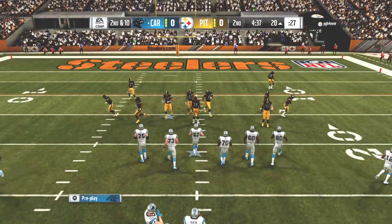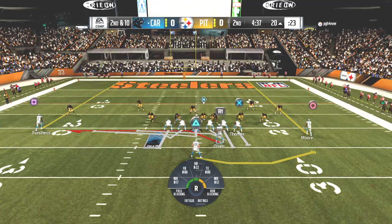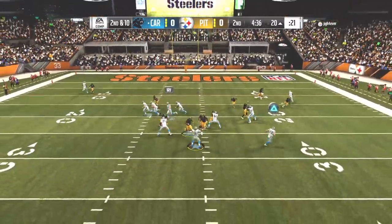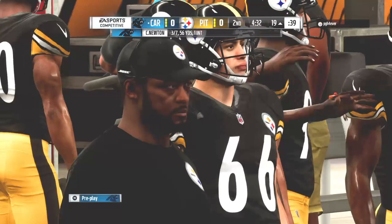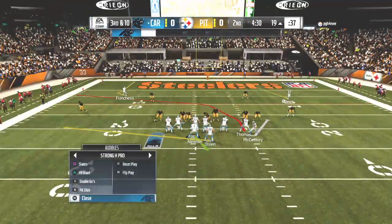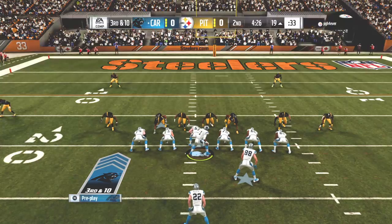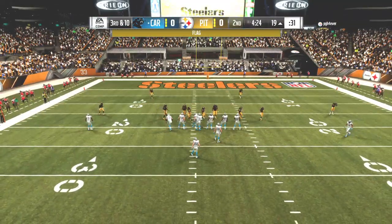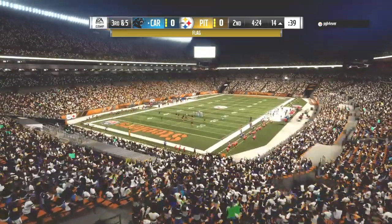After the incompletion, here's 2nd and 10 from the 20. Throwing again. Newton. He finds his man, the tight end Olsen. Nothing on the screen that time. Now it's 3rd down. And that's when it's fun to play defense. When you're able to diagnose a play right from the beginning, get all your guys to the football and spill the play, that's when you have a lot of fun playing on that side of the ball.